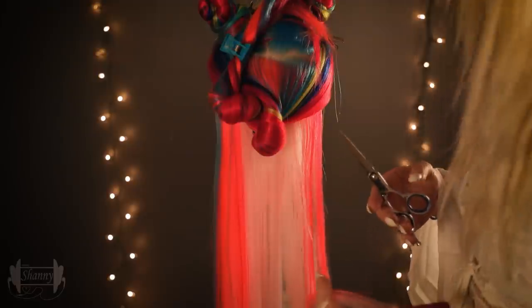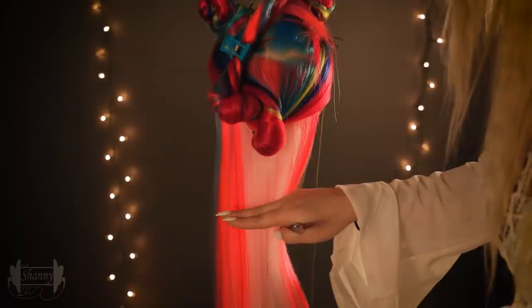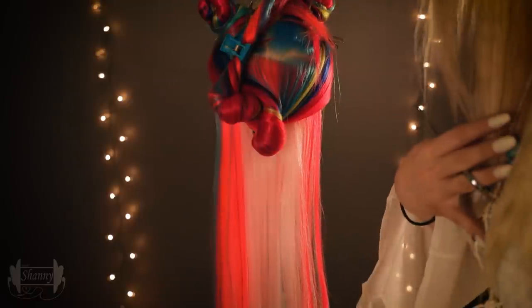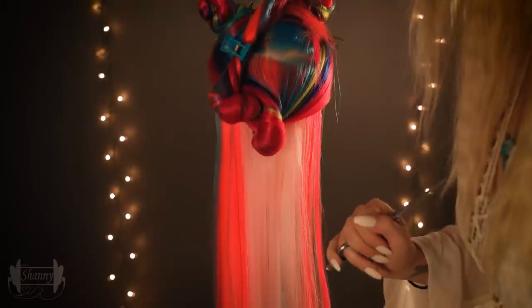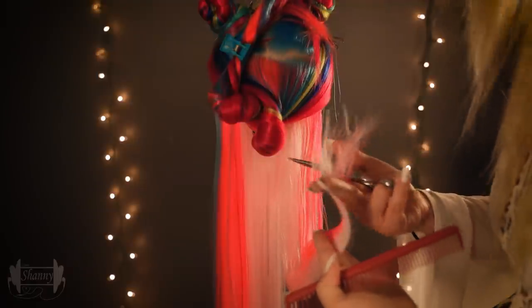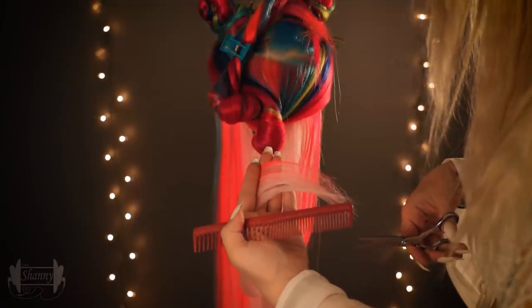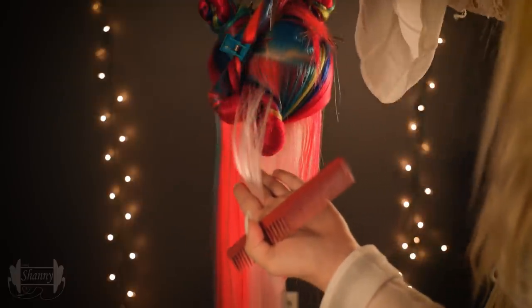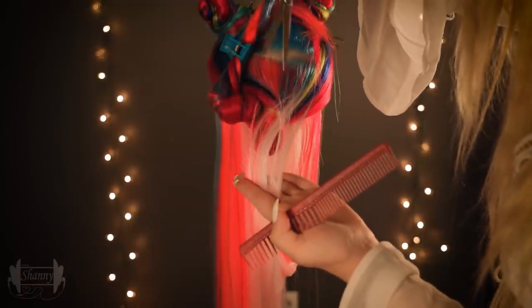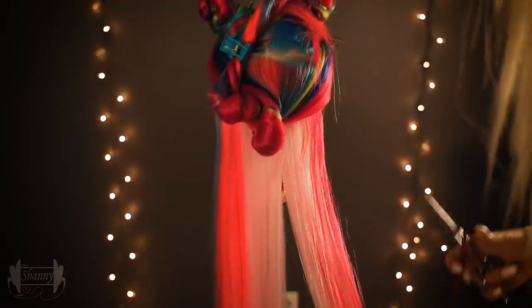Now, a lot of people like a blunt cut look where the ends are all the same. I personally do not like that look. So, what I'm going to do is start by cutting it into that look. And that's just a straight cut across. And then when we're done with our haircut, I'm going to go back through and point cut the ends. And that's just going to remove that blunt look, and you'll see that in a second.